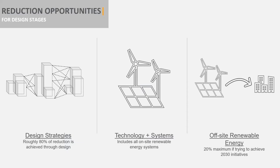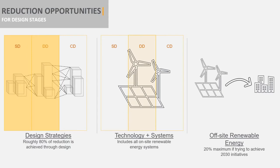So in these last couple of presentations, we've been focusing on our reduction opportunities for the design stages. And what we're going to be focusing on today is where we take down our design strategies. In schematic design and design development, we can really focus on these, where roughly 80% of our reductions are done through these stages. But we also can start engaging with the engineer to start talking about technologies and systems, giving us a further head start for the next round.